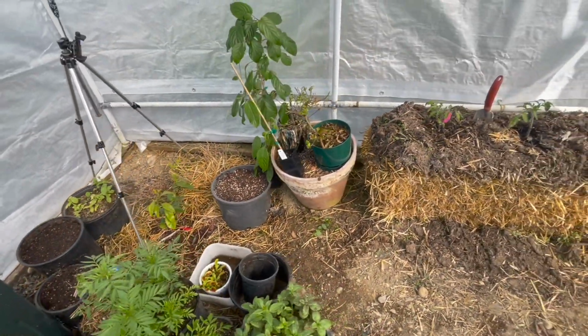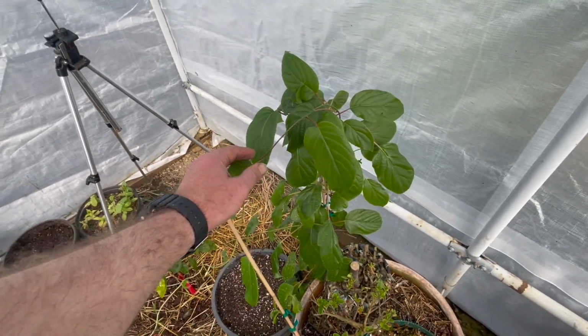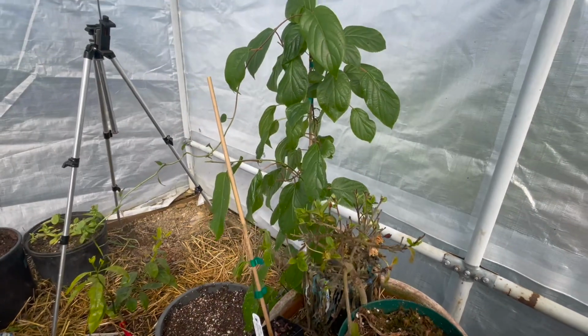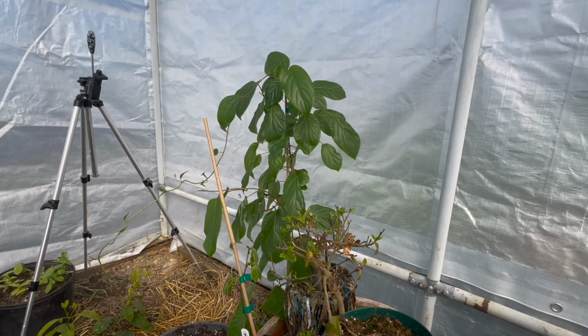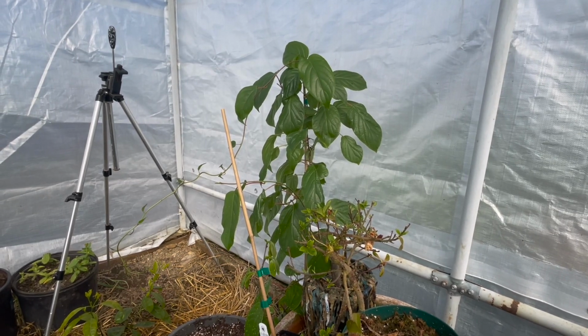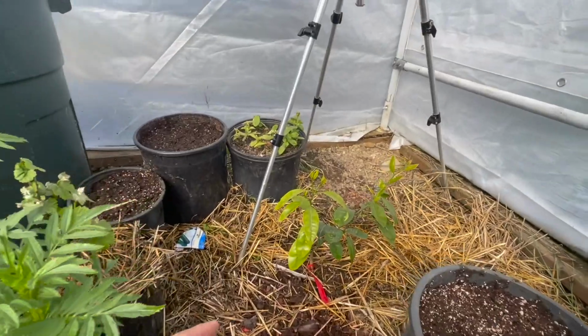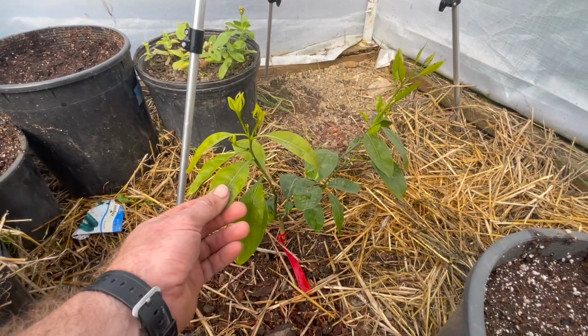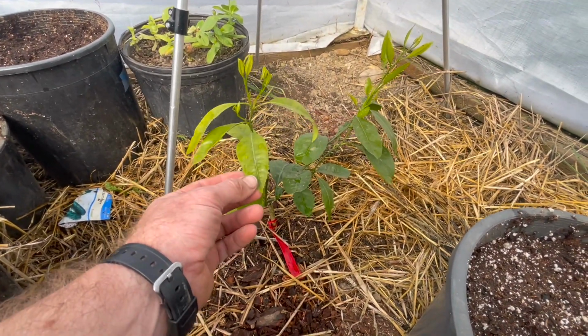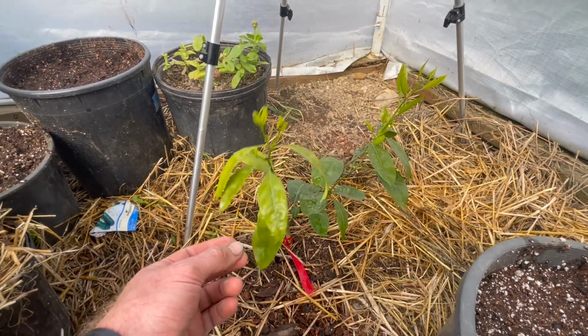I've got finally a male kiwi that has been inside and now out in the greenhouse. It's needed because I have a beautiful female that's just going to be flowering with nobody to pollinate this year. So next year, hopefully it'll have a partner. Oh, another mandarin in the ground. Beautiful growth coming off it. I planted these last fall, so they made it through a very, very tough winter here on the Olympic Peninsula.